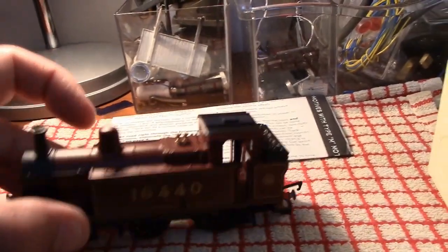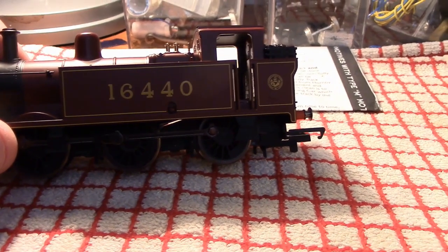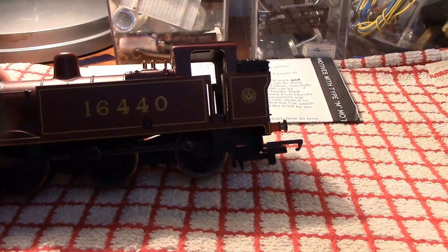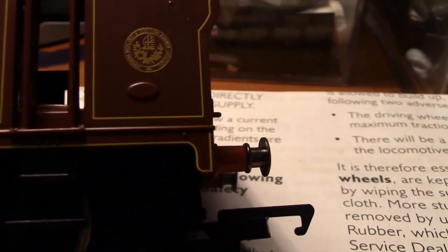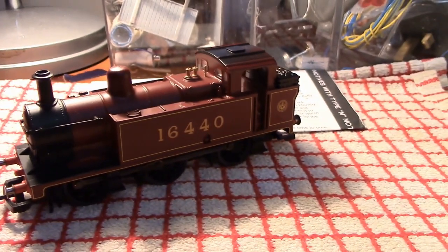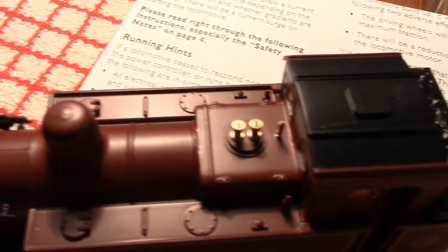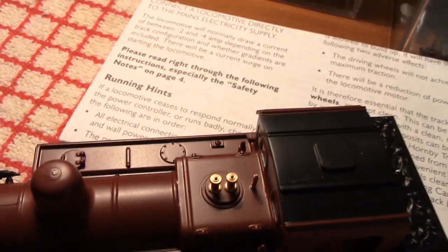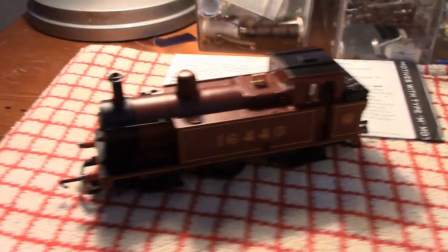I like the fact that this hasn't got the words or the emblem LMS on the side. Instead, it's got the actual running number of the engine, 16440, which is nice, and it's got the little LMS crest on the bunker there. Let's put it in the light so we can see it. There we go. That's quite nice, isn't it? So, for a model that isn't supposed to be highly detailed, I beg to differ. These are quite detailed models. Looking at a top shot there, you can see it's got everything picked out on there that you'd expect to find, and gives the overall impression of the class of loco that it is, which is a 3F or a Ginty as they were known. So I love this little model.